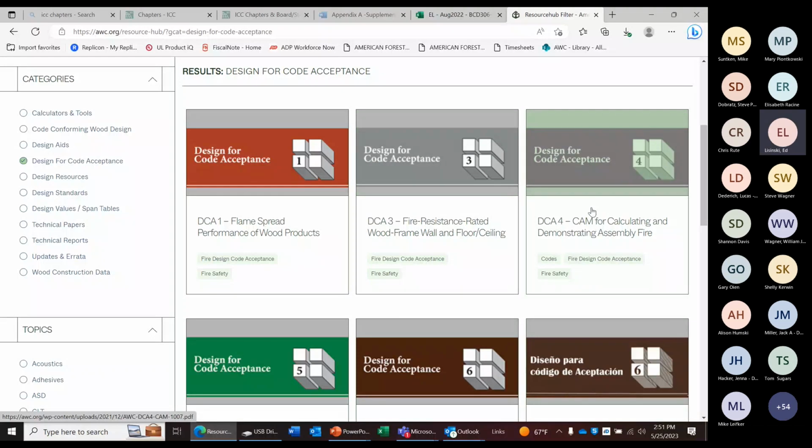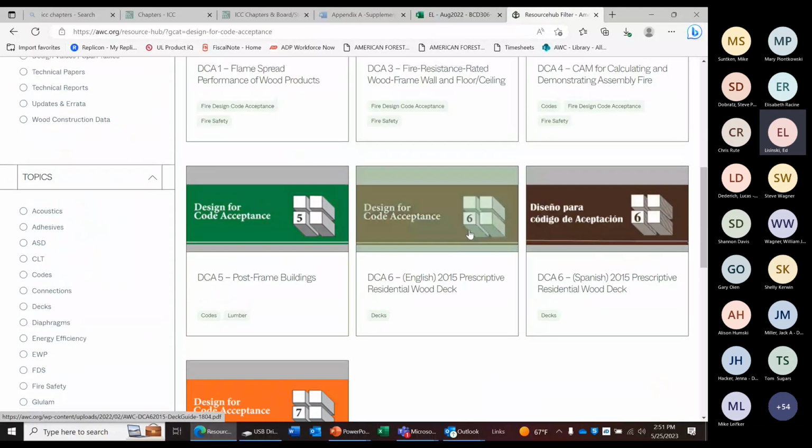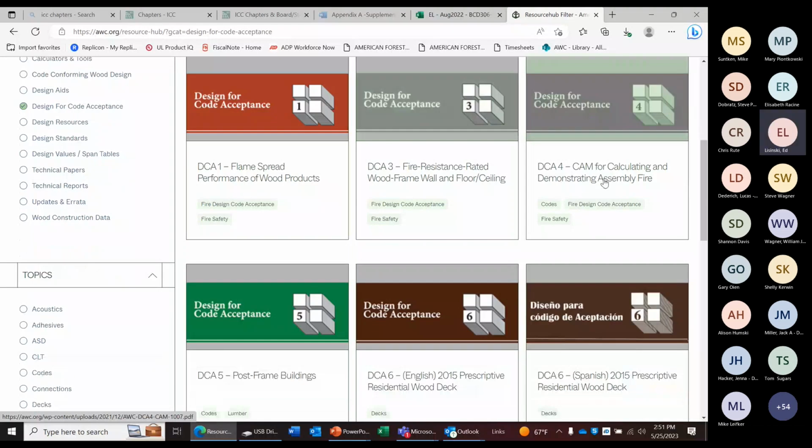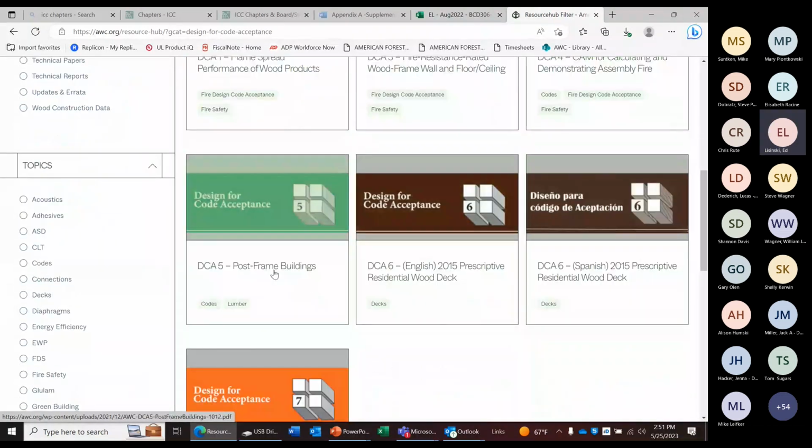DCA 4 is calculating and demonstrating assembly fire resistance, that component additive method. So that's in 722, I want to say, in the code, where you can do that additive method for code acceptance for determining fire resistance rated walls. So if you haven't done that before, our DCA 4 kind of walks you through some common assemblies and how you actually work through adding up those different members. DCA 5 is our post frame building guide.